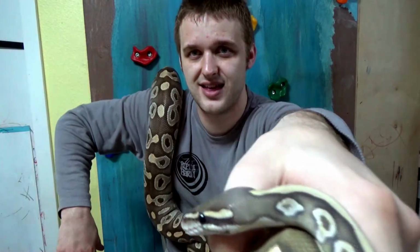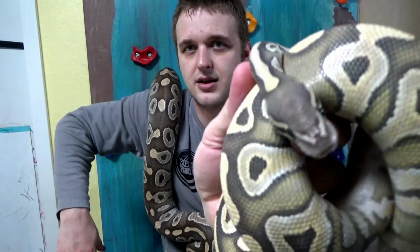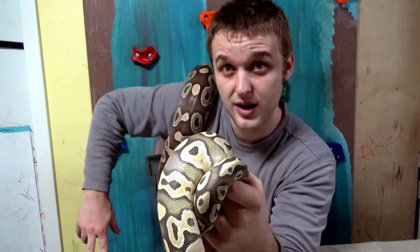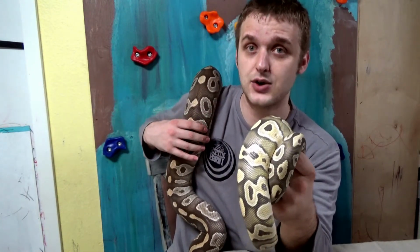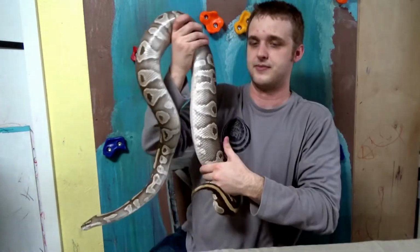Look at this animal. Look at his head. How washed out it is. I'm gonna turn your head, little guy. Yeah, how bright he is. How much yellow is in his color. He should be a single gene Mojave. Oh no, she's escaping. Shoot. Right? This guy should look like this female, but they don't look anything alike, right?